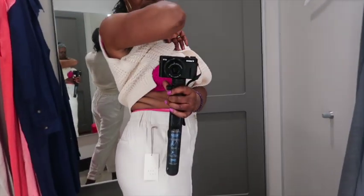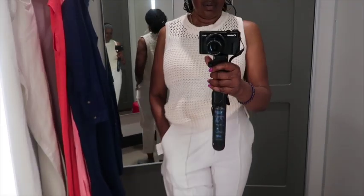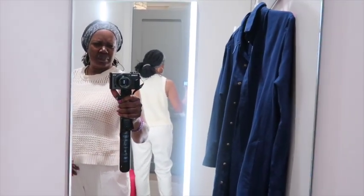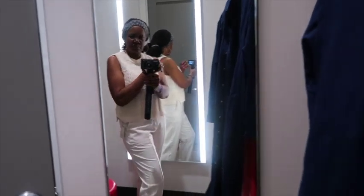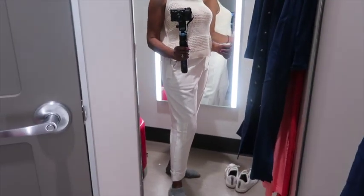You have 4 pockets, 2 in the back, 2 in the front. Nice deep pockets. And then they have a cuff on the bottom. So they're kind of calf length, just above your ankles. And yeah, you can wear this with some heels. You can even wear this in the wintertime with some boots and a nice turtleneck. I do have a pair of biker shorts on underneath here. And this is what the back looks like. But once again, it's definitely a look. I'm really feeling this Universal Thread brand.